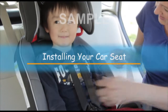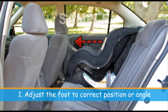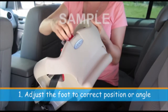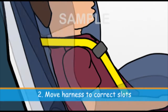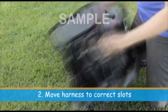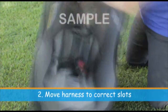To install your car seat, follow these steps. First, consider whether your car seat will be rear-facing or forward-facing. Adjust the foot of the car seat to the correct position or angle. Move the harness into the correct harness slots, at or below your child's shoulders for rear-facing, or at or above your child's shoulders for forward-facing. It may be helpful to change one harness strap at a time so you can easily and correctly repeat the process on the other strap.